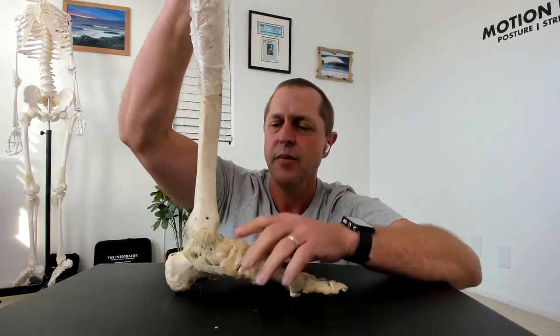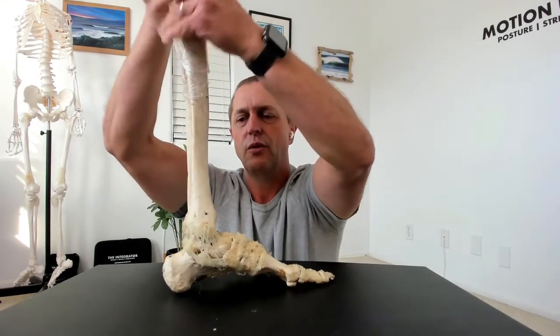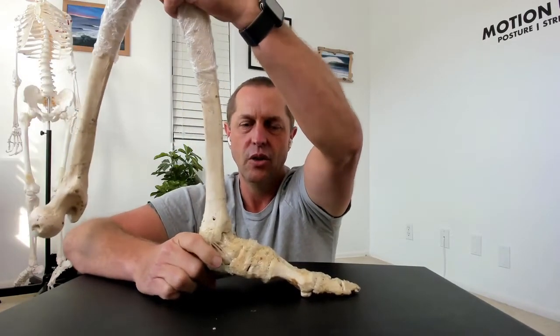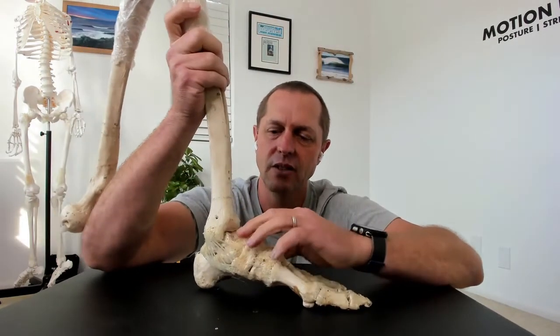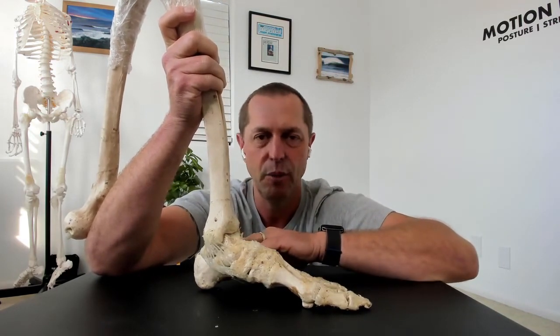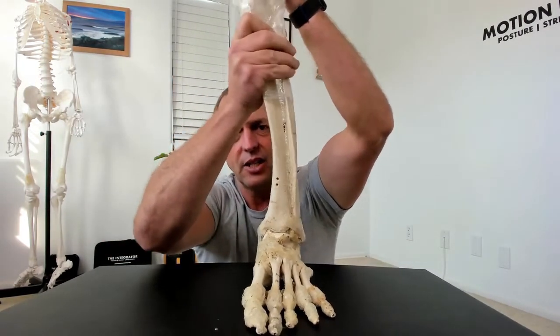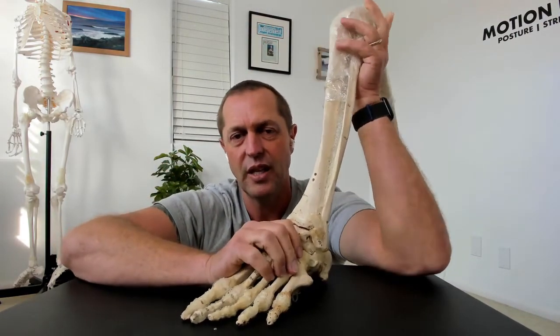So the other thing is you can increase and decrease the arch of the foot by also rotating the lower leg bone. So if I rotate the lower leg bone, the two bones that are involved in this are called the tibia and the fibula. And these two bones basically connect on top of a bone that's called the talus that sits on top of the heel bone, the calcaneus. Now, when these two bones twist, what ends up happening is it changes the position of the talus, which then in turn changes the position of the calcaneus.